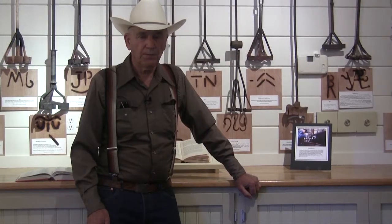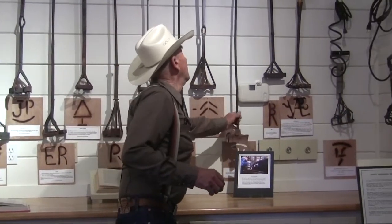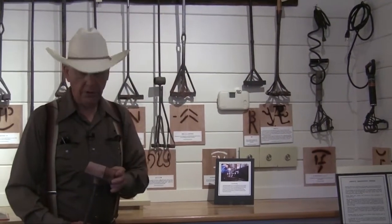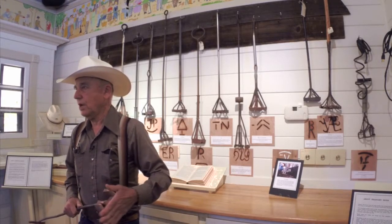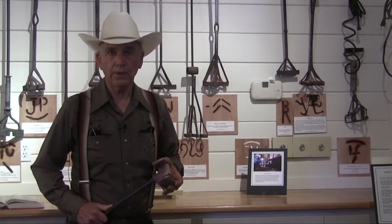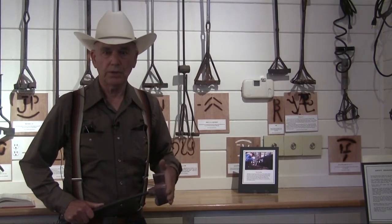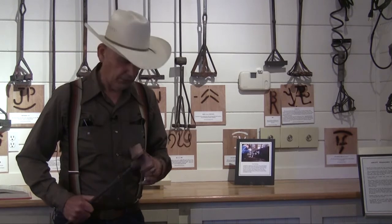Another means of branding is freeze branding, in which a bronze iron, it's kind of a misnomer, but anyway, a bronze casting is cooled down to 18 to 20 degrees below zero and applied against the skin. They're more commonly used on a horse, and they end up making the hair grow out white where they were. But it's not an instant thing, and so that's one of the reasons that freeze branding isn't an absolute mark of ownership. It'd be pretty hard to argue against, but it's not technically a fully legal thing.